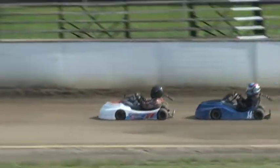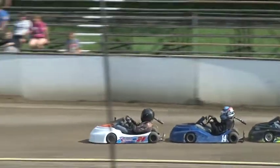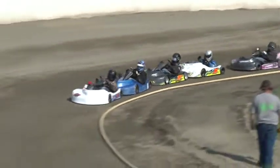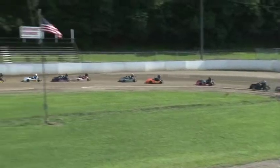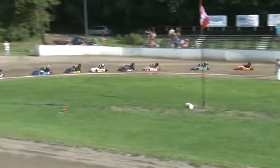Anthony Gullo, Josh Watson take the field over to turn number 4, green flag in hand. Racing down the front straightaway goes the Clone Light main event. Into turn 1 and 2. Gullo has the advantage. Up the back straightaway, Watson is second, Murray third, Murray fourth.